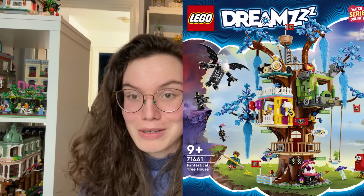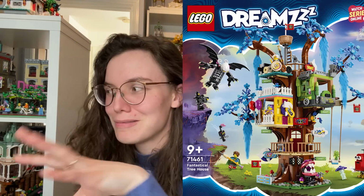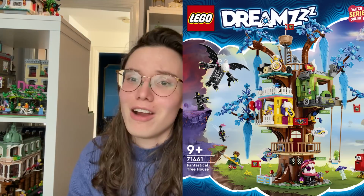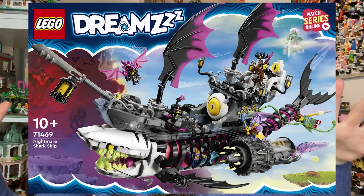There's a decent amount of stickers in the set, which is exciting because I want the stickers to use as little nods to things in my city, and I just want to see what people do with this stuff. I really hope this catches on in the Apple fandom because I need to see this in people's cities. Alright, next up, this is the biggest set that they have.